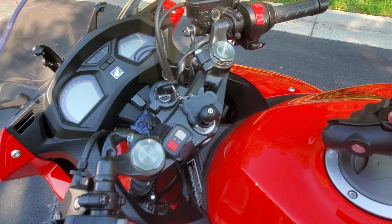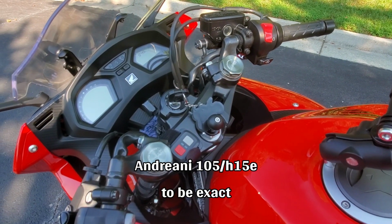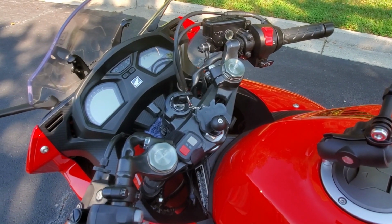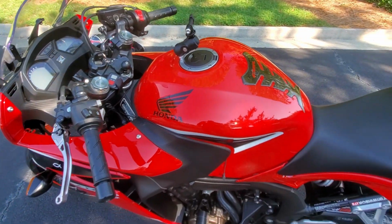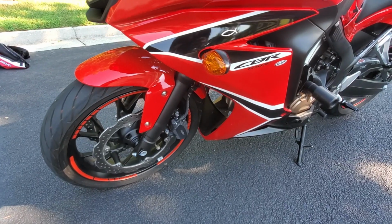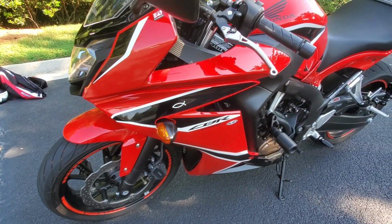Eventually, I'm considering getting a set of Andriani fork spring kit. Let me get that out right. They're a little pricey, so I'm not sure if that's going to be worth it, so I'm still considering it. I'm still not completely sold on it just yet. I believe that these are the original tires that came with the motorcycle from 2018, so for sure that's the next thing that I'm going to be replacing.